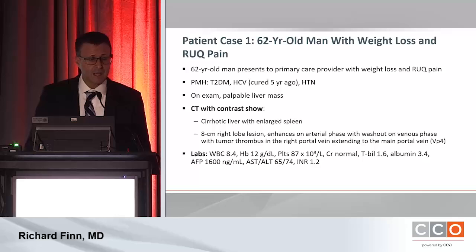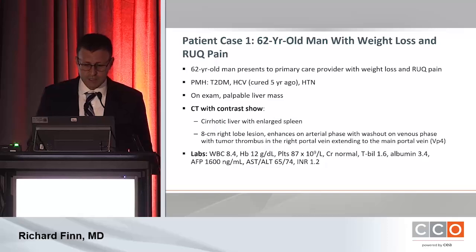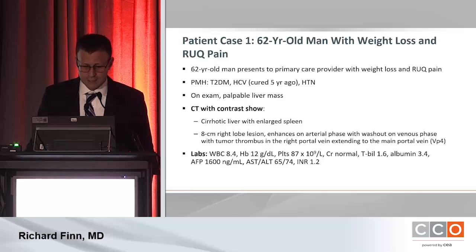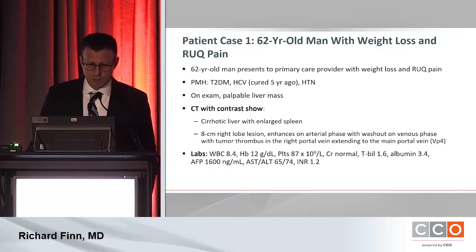He gets a CT scan with contrast, which shows a cirrhotic liver with an enlarged spleen, has an 8-centimeter right lobe lesion that enhances on the arterial phase with venous washout, with tumor thrombus in the right portal vein extending to the main portal vein, also known as VP4. These are his labs. Notably, he has a platelet count of 87,000, bilirubin slightly elevated at 1.6, albumin towards the lower end of normal at 3.4, AFP is 1600, liver enzymes are mildly elevated, and he has a normal INR.